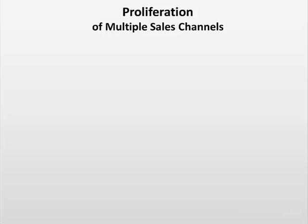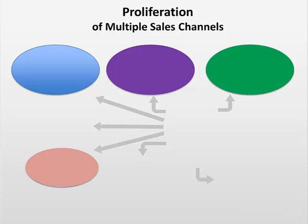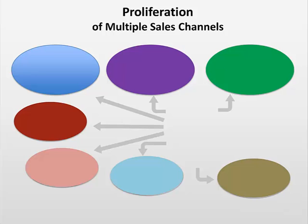Products are sold today in a proliferation of multiple sales channels. We commonly hear terms like multi-channel, omni-channel, even channel agnostic. The bottom line is simple. To stay competitive today, much less grow and prosper, businesses must sell their products in many places.